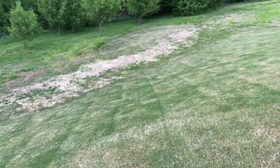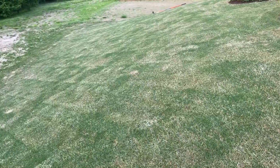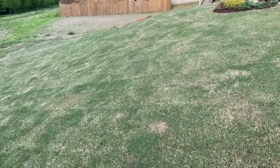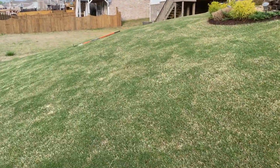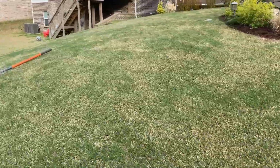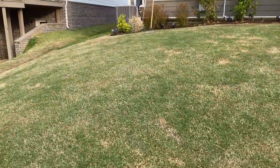Folks, just a quick little tour of the hill. As you can tell, it almost looks like I scalped it, but I didn't. This is just the way it's coming in. But I did take off some of the green only because I haven't mowed in a while. But it's looking really, really good. So far I am very, very happy with the way things have turned out. Don't mind the rake in the picture.